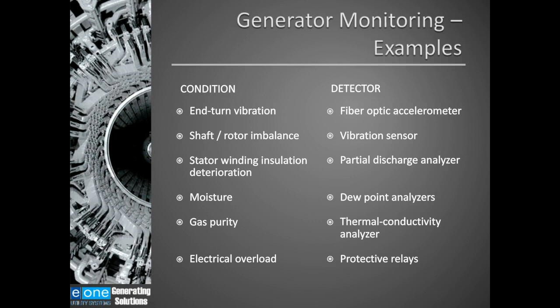All generators come with protective relays. Now, some of these will be used on air-cooled generators, some of them will be used on hydrogen-cooled generators, and some of them can be used on both. Equipment like the moisture and gas purity monitors would only be used on hydrogen-cooled generators.